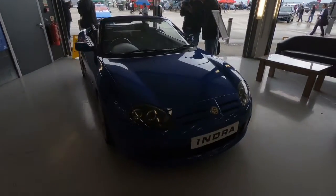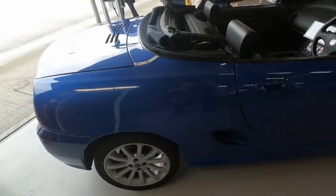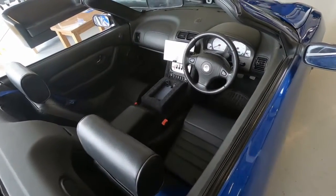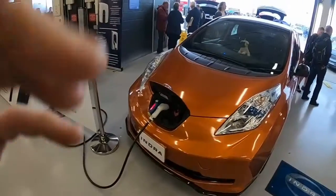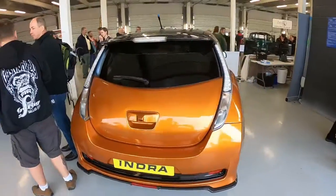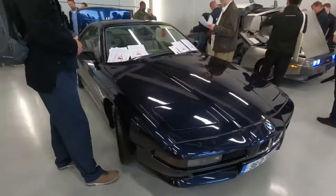They also brought their Nissan Leaf powered MG to the show. This uses the standard Nissan Leaf drive unit with one of their own battery packs in the central tunnel. And then in this model, Nissan Leaf, they've got all the Nismo components put on this, the wheels, the suspension, the body kit. I think it's looking pretty good, and they were using it for their vehicle to grid demonstration.